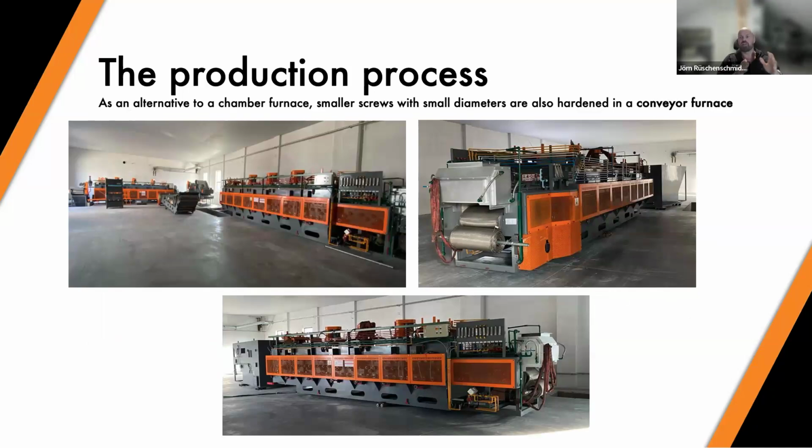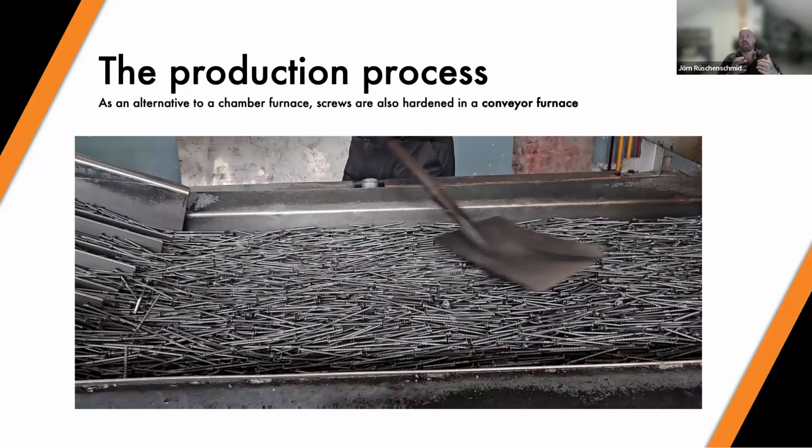So we didn't put it into operation, but this will only be used for screws up to a length of 5 by 100, because there we have a conveyor belt process, and there we don't reach the perfect heat distribution that we aim for on the screws on longer length as well as higher diameters.